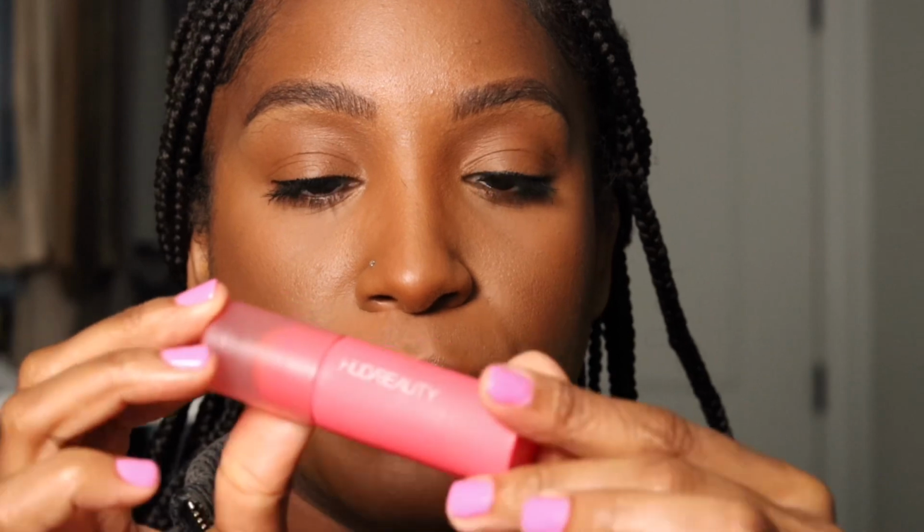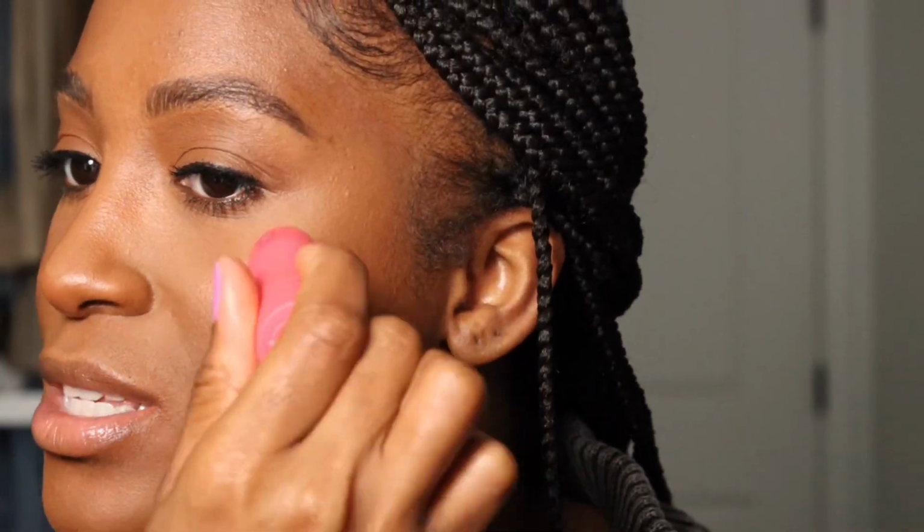Now it's time for blush. I've been really loving the Huda Beauty Cheeky Tint in Proud Pink. I definitely want to go and pick up another color of this. It kind of hits like blush and highlight all in one. It is a cream product, so technically you're supposed to apply it before powder, but I don't follow the rules, so do with it what you will.